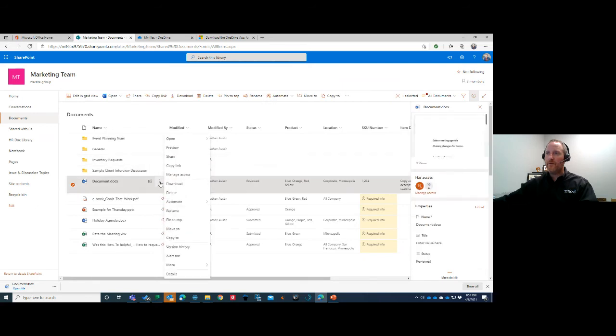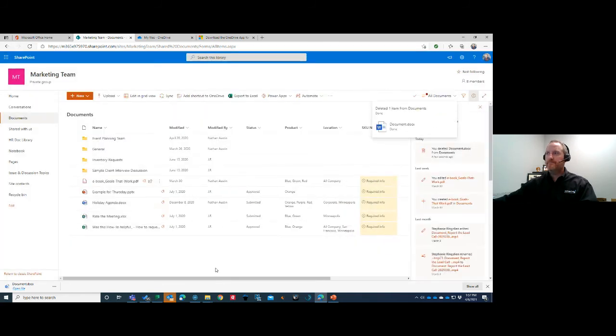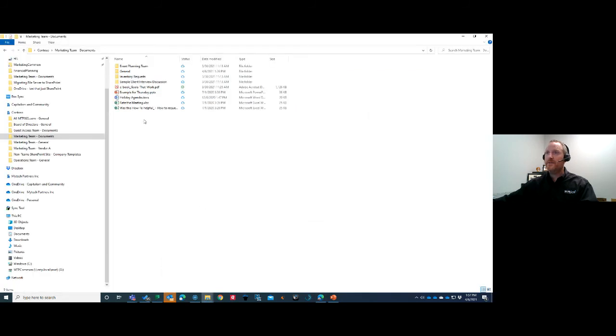Hover over it, click on the breadcrumbs, I'm going to click delete. Done. Okay, and I'm going to illustrate a point. I just clicked delete. Now I'm going to pull it up in the marketing team documents. It's also gone here. So that was seconds. It's nearly instantaneous when that happens, presuming your machine's online.